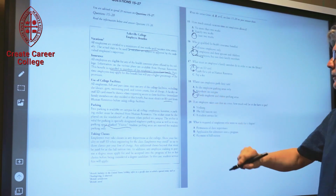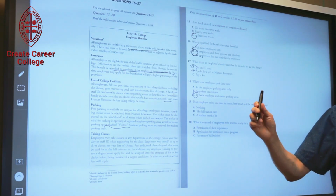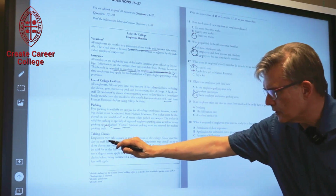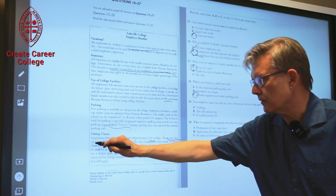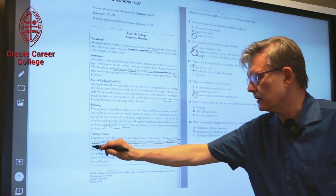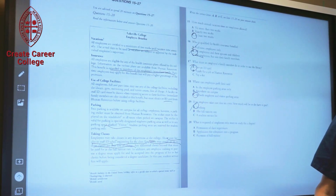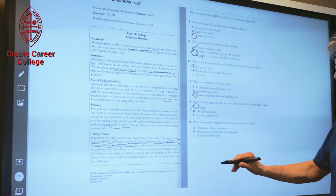So, there you go. If an employee takes 1 year in a class, how much will he have to pay? This is the 1 year. This is interesting because it's got a time limit. And if you look at the classes, employees may take classes in any department. Show your faculty or staff ID when registering for the class. May enroll in up to 3 classes free of charge. So, nothing. And what is required of employees who want to study for a degree?